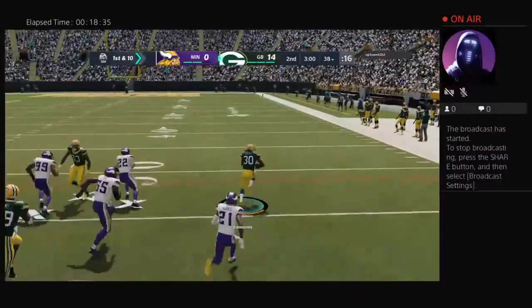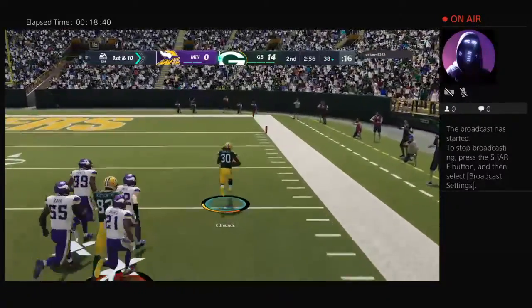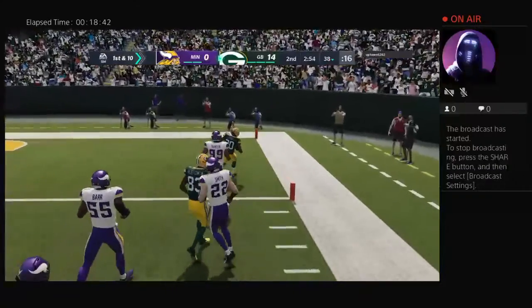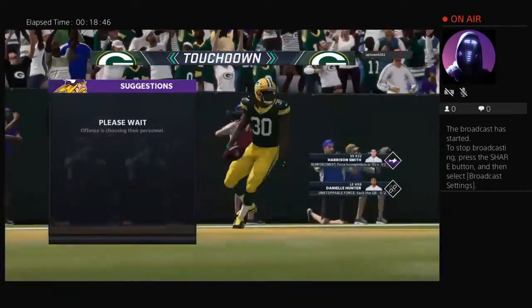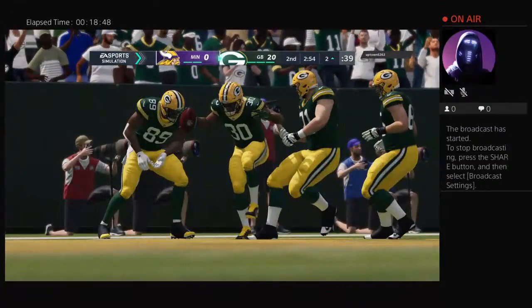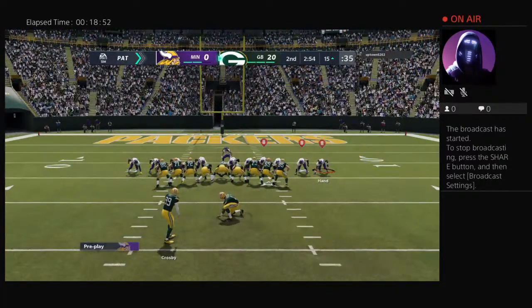They'll run on first down. Edmonds. He's got daylight. He's at the 30. Touchdown, Packers. A big play there. His 3rd touchdown now on the year. And the Packers add on to their lead.